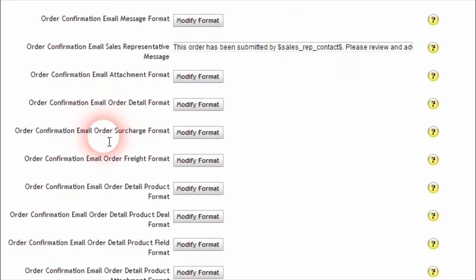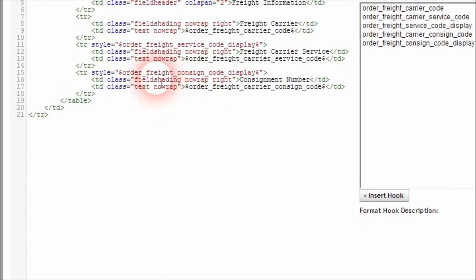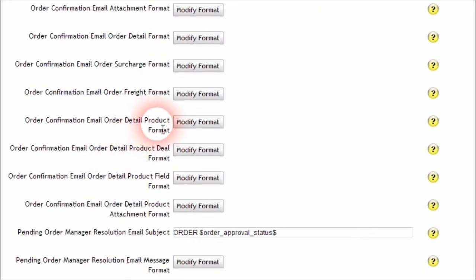Now, if we go back to these settings, we can see that there are a number of other formats. There's a format to control the surcharges that display in the order. There are also formats to contain the freight information. So if we had freight information for the order, this hook can control how the freight carrier service or consignment number is displayed within the order, as well as for each of the product lines, we can control the formatting of that.